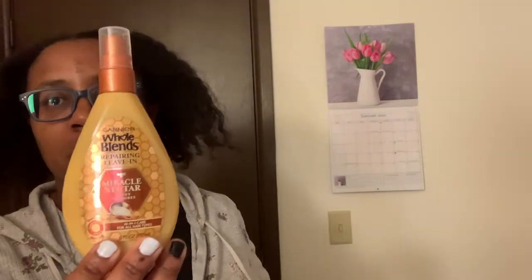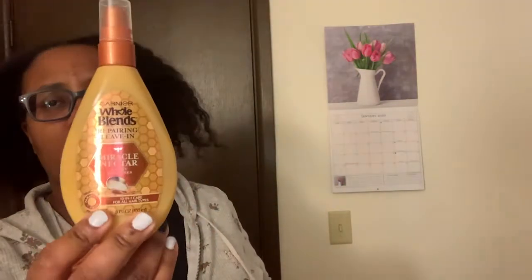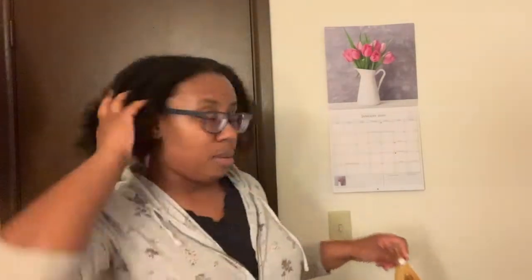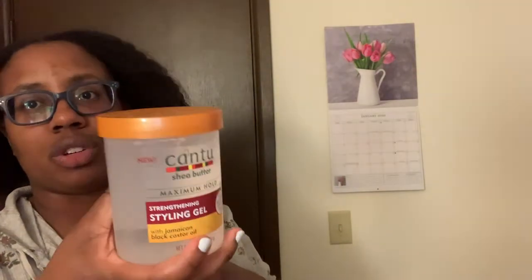I'm also just using a Miracle Nectar by Whole Blends. It's from Garnier. It's a repair, leave-in conditioner. Made my hair really soft today and got this wonderful texture. And at the end, I'm gonna hold it down with some Cantu styling gel. Now you're probably looking like, she's using all these different products. They all work well together for my hair and what I'm doing.